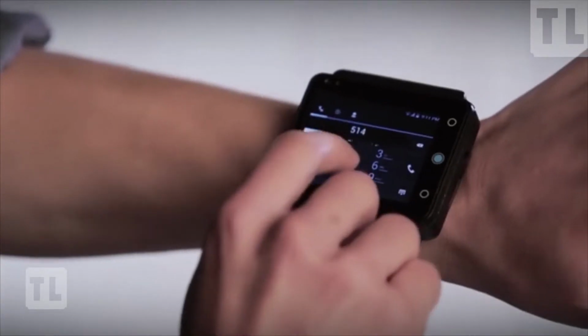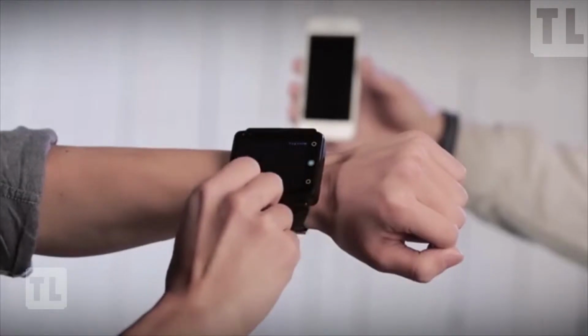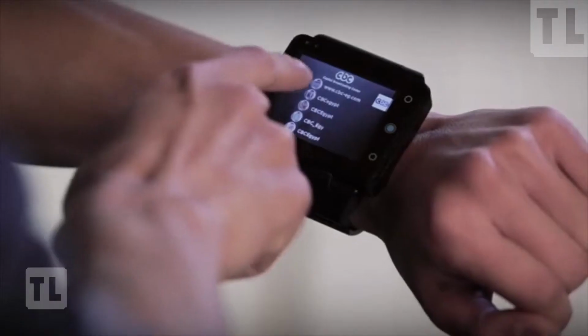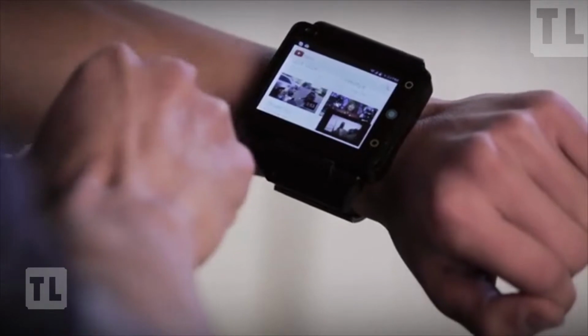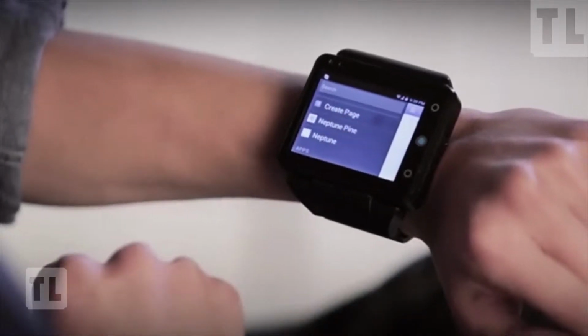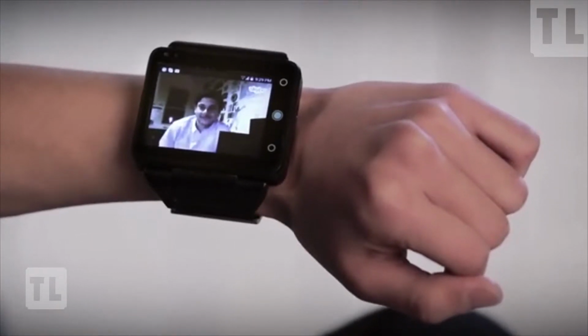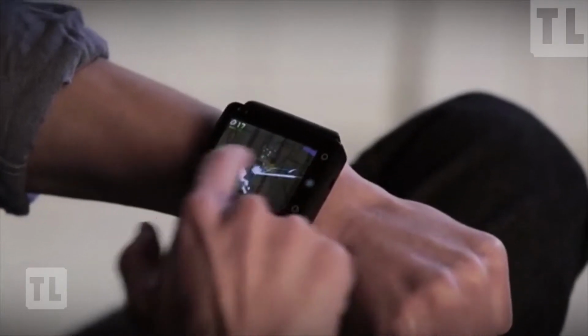Pine is at the top of the food chain when it comes to smartwatches, packing more features than any wrist-worn device out there without the need of a nearby smartphone. Just insert your micro SIM card and it allows you to make and receive phone calls and send SMS text messages. With 3G and Wi-Fi, you can conveniently browse your favorite websites, your social networks, your email, and much more. It's the complete wearable web experience on your wrist.